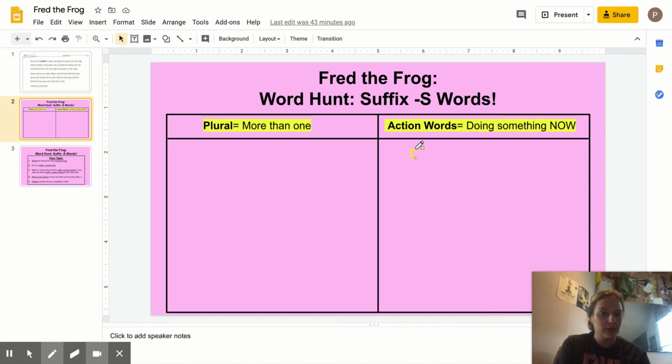So I would write the word shuts. And then I can mark it up. I can underline the base word and I could circle the suffix S. This belongs over here because it's an action word. It's the act of shutting the door. She shuts the door. It's something that Maria is doing right now.